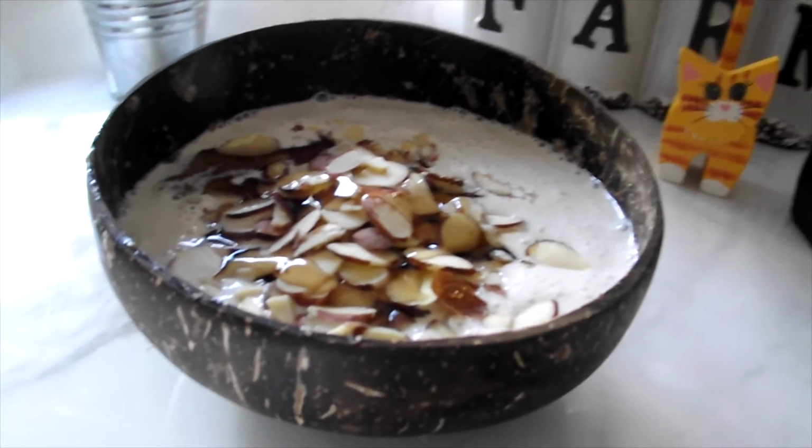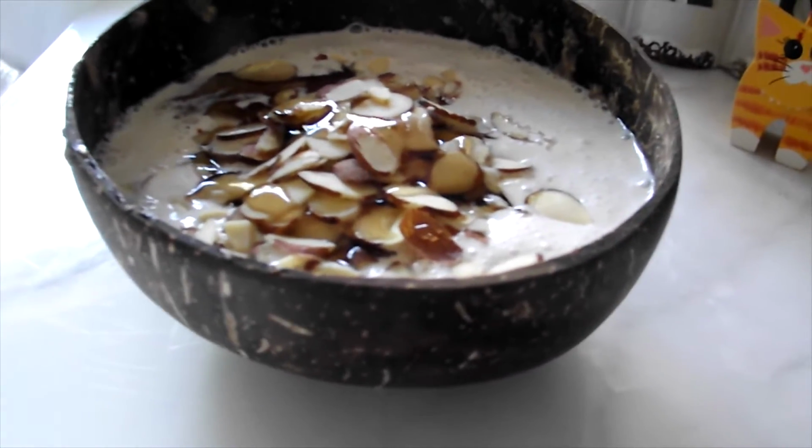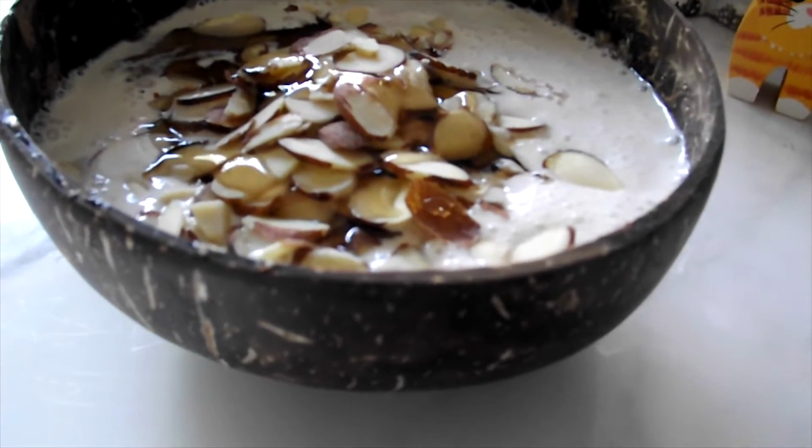It was probably roughly about a tablespoon. Like I said, I was not measuring today. Just did not feel like it. Sometimes I do, sometimes I don't.